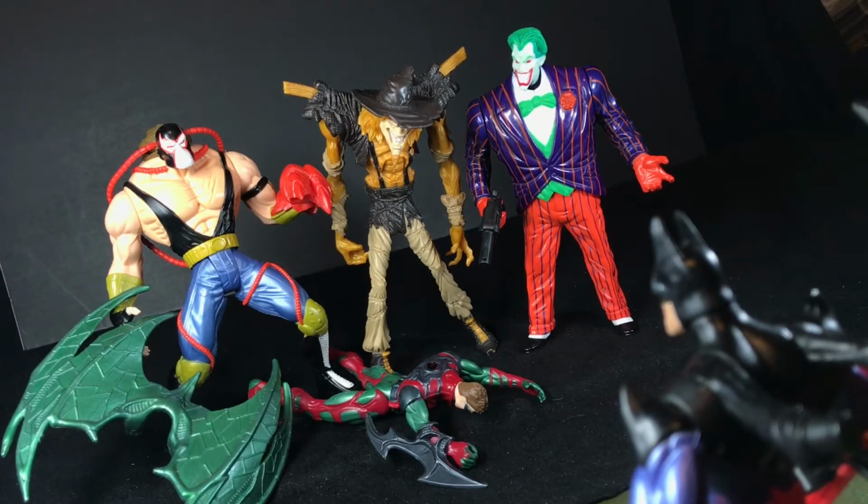I love the giant villains in the set. They actually looked imposing, like they would actually be a threat to Batman. Like Bane was gigantic and muscular, and Scarecrow was very detailed and kind of spooky looking. So I picked up as many as I could.